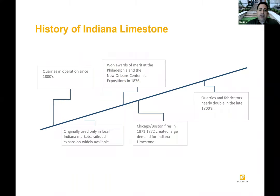So the early history of Indiana limestone, the quarries first started in the early 1800s. Our company itself started in the 1920s. Originally it was just used for local materials. A lot of it was used for bridge abutments for railroad tracks with large blocks. And as the railroads expanded, we started to see the expansion of the stone throughout North America as well.